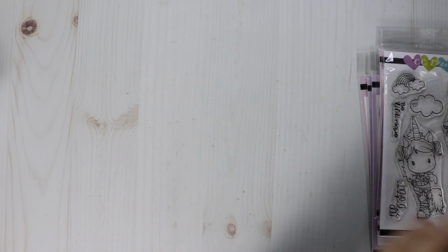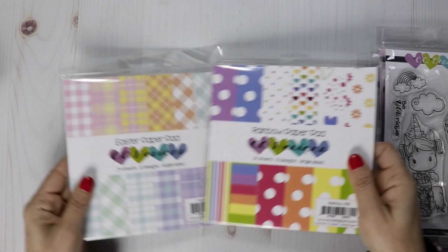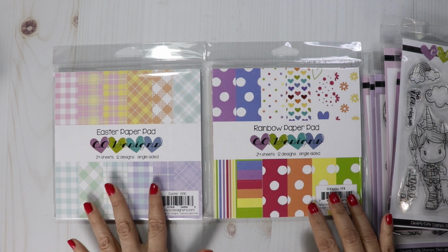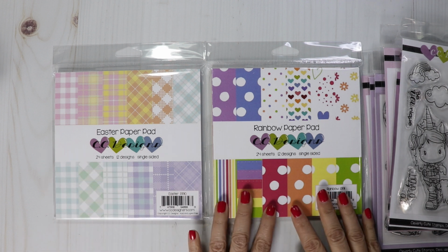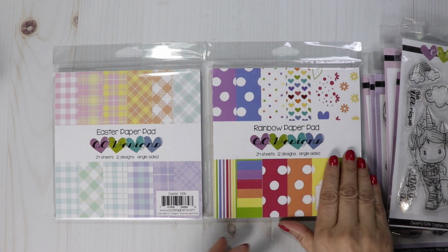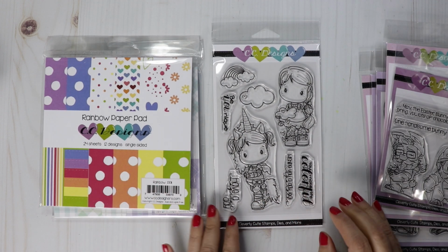For CC Designs, we've got some new paper pads. Really, really pretty. Love this Easter one. These beautiful colors, the plaid, the gingham, and then we've got the rainbow paper pad. So perfect with all the little rainbow stamps. We've got this cute little rainbow one from CC Designs.